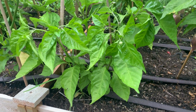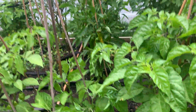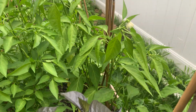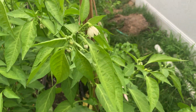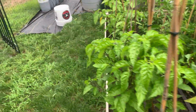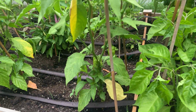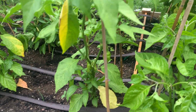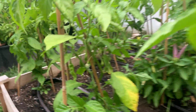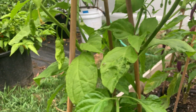And this is a Gangstar Sriracha Hornet. It's just finally starting to take off. It was taking forever. What else we got? Back over in this corner, got a Georgia Flame. Tons of flowers. I don't think there's any pods on this one yet. And this is a Fatali Yellow, I believe this one is. And we got a Fatali Peach. Another Fatali Peach over here.